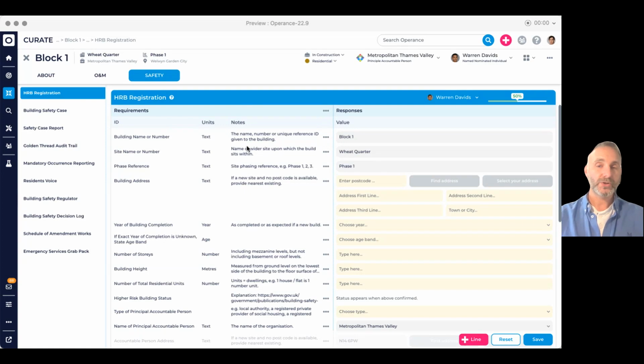So we've made it super simple for people. As you'll see, with HRB registration, we've split the requirements from your responses. The requirements here are what we have read from the law, and we understand this is the information that is required in order to register your buildings. Now, we speak to a lot of different housing associations, authorities, general owners of high-risk buildings. There can be a lot of confusion as to what information is actually needed for HRB registration. In essence, it's quite simple.